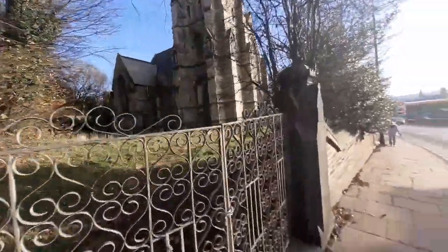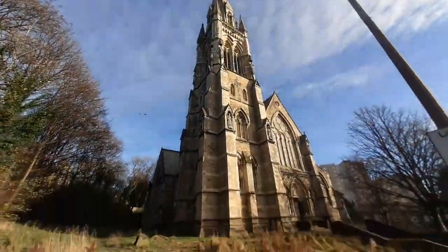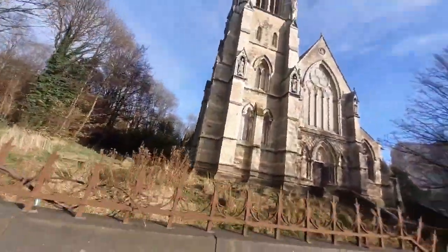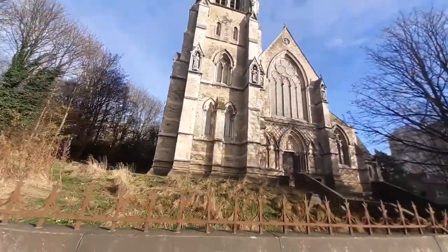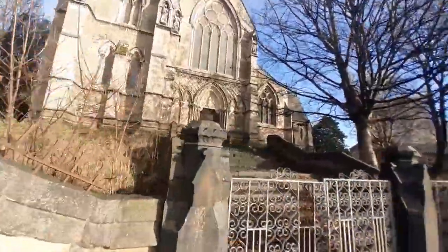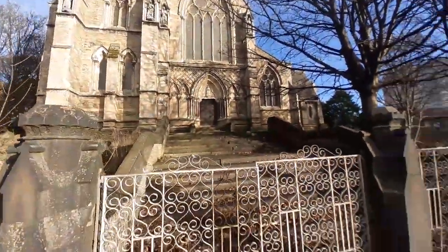And this is it, we're just approaching it now. Fantastic looking building.